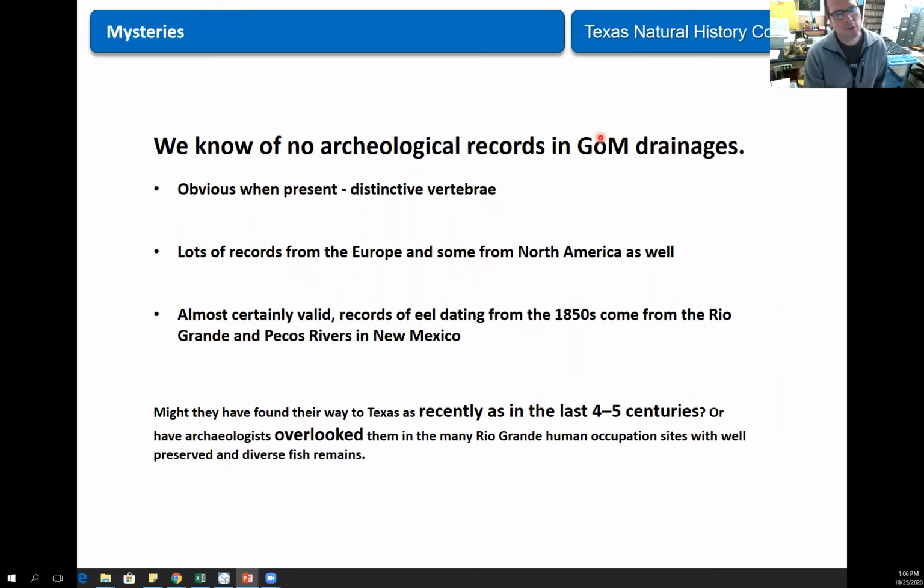Another interesting mystery is the fact that there are no archaeological records of Gulf of Mexico eels. They should be obvious in archaeological sites because their vertebrae are distinctive. Vertebrae are often preserved in archaeological sites. And they've been preserved frequently in European and even North American East Coast archaeological sites. So it's not something unique for an eel to occur in an archaeological site if they're present.